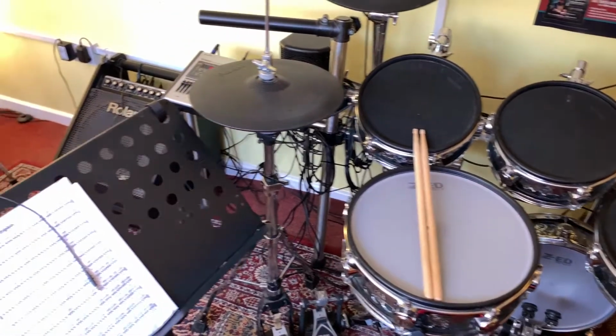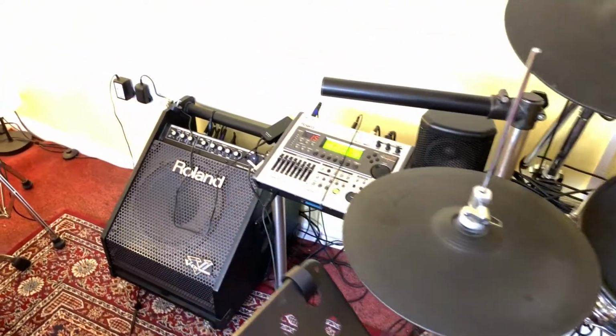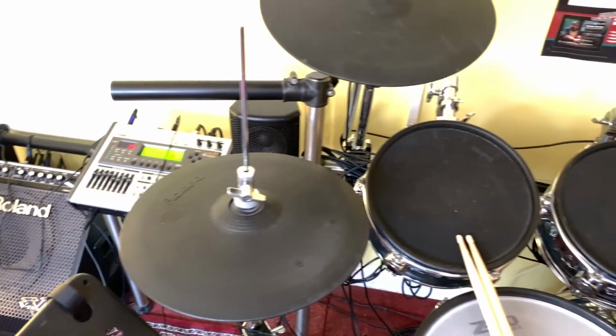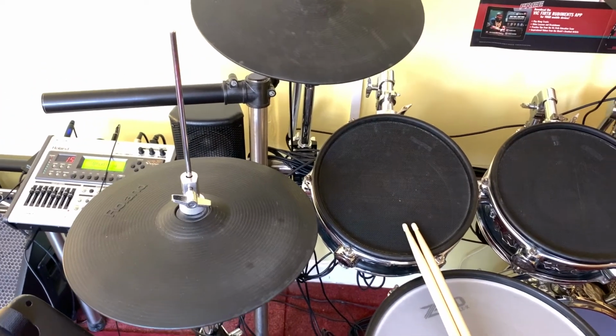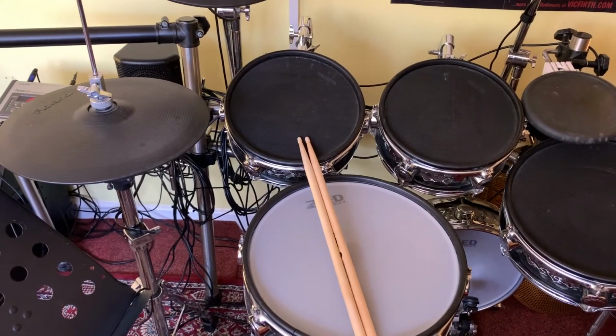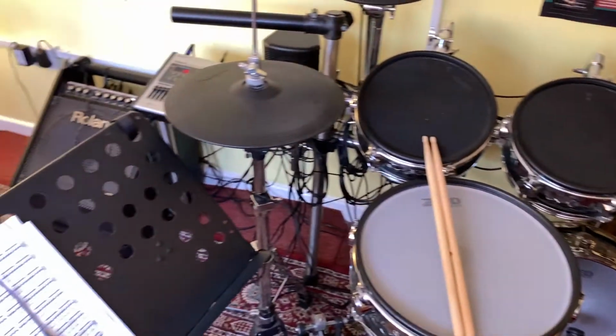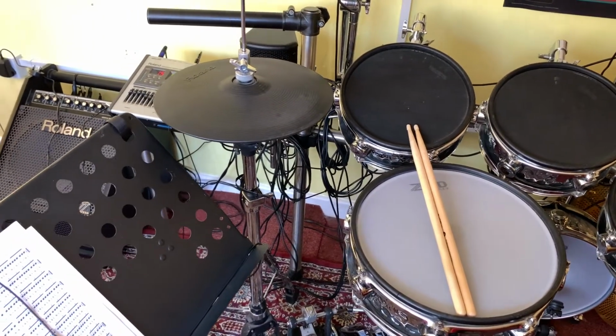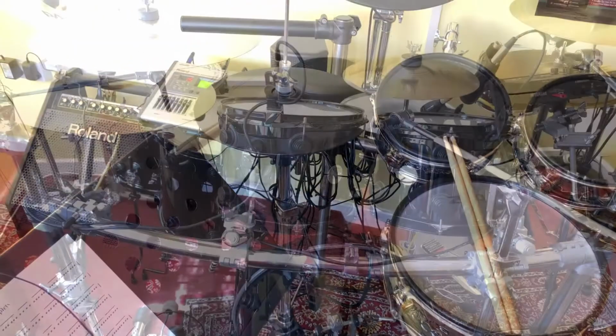So we have the stock Roland sounds as normal, or we can also run it through MIDI into the computer where I am running Toontrack drums. I'll show you that in a minute when we move over to the computer.